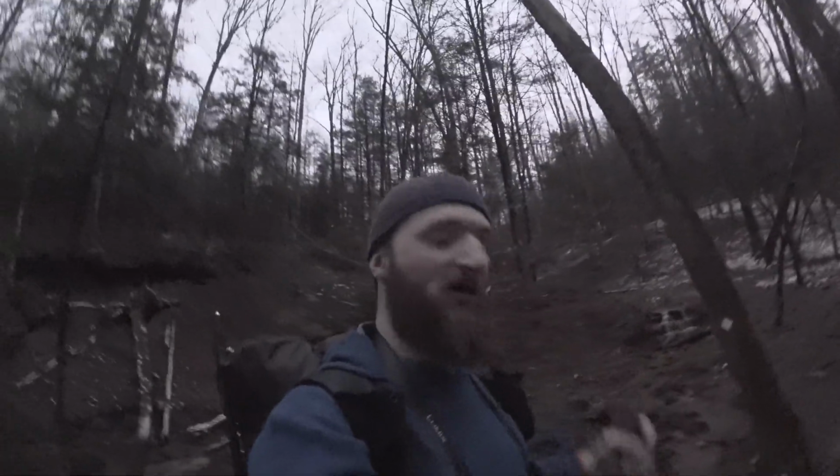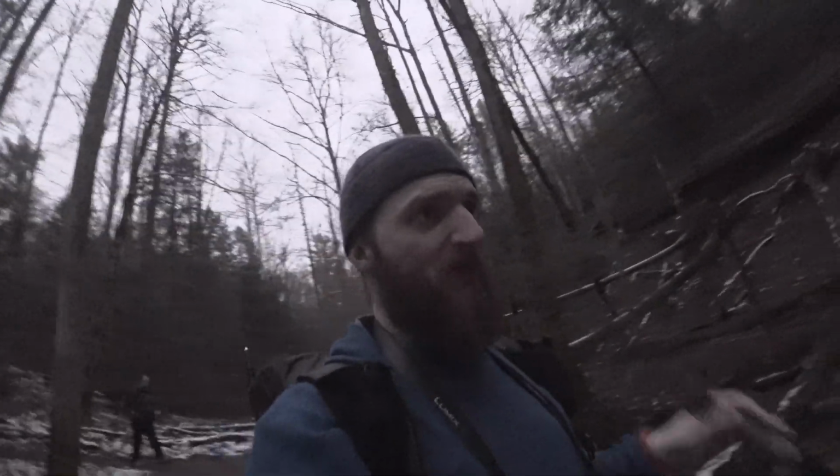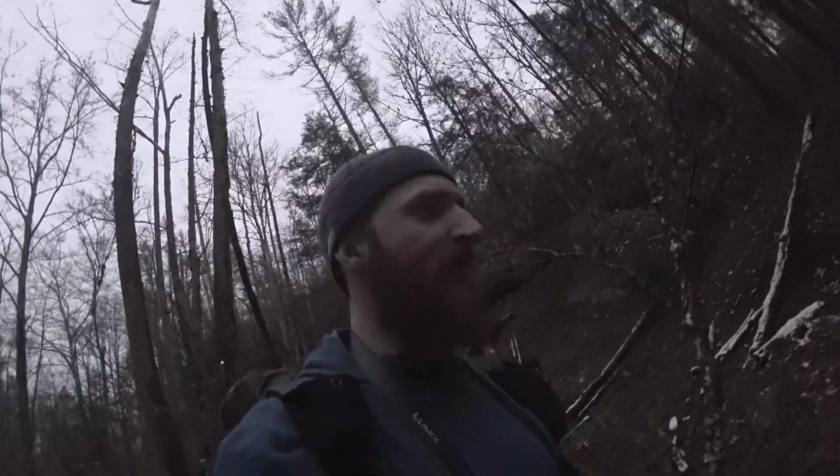Beautiful area. Even looks like over there you could set up a tent, even though I wouldn't. The trail is super close, and not to mention it's really muddy. But yeah, pretty cool area. Got a nice beautiful waterfall right here. You got the creek.